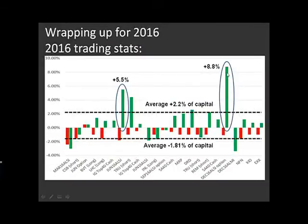The other thing I want to note here is the fact that there were two standout trades for us that really contributed about half of the year's profit.